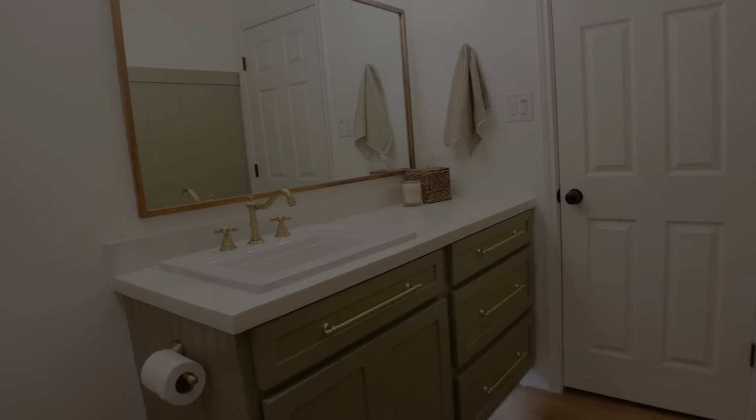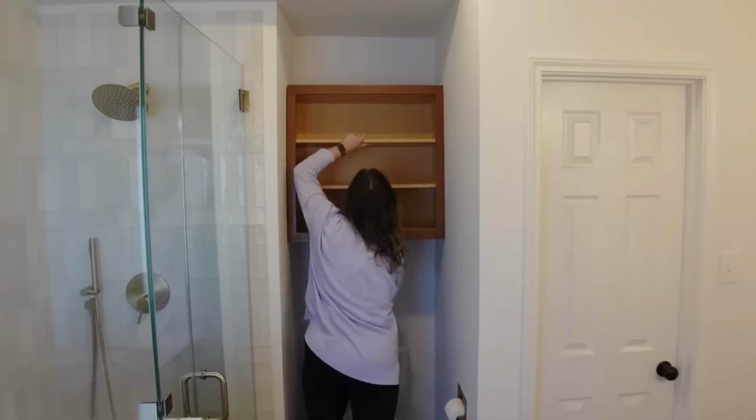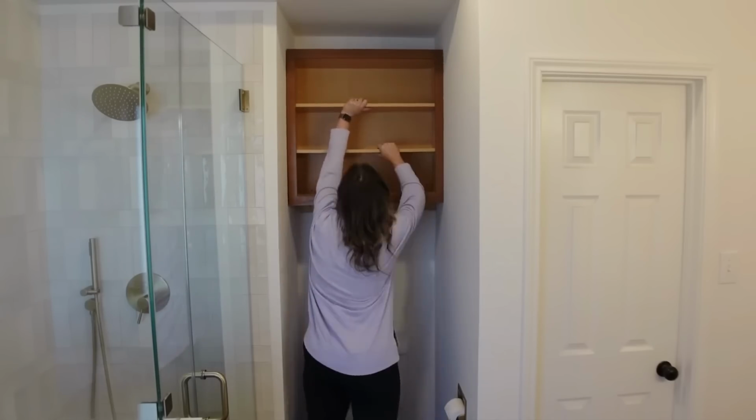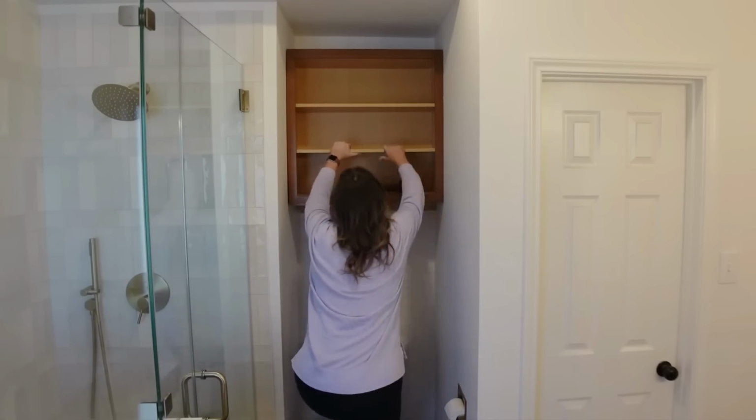We've basically doubled our storage space here, and I think it looks much better, but most important, it works much better for my kids. If you don't have the time to convert your vanity into something that works for you or the money to completely buy a new vanity, small changes make a big difference as well.